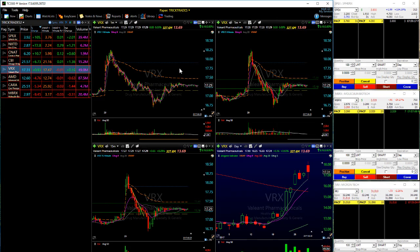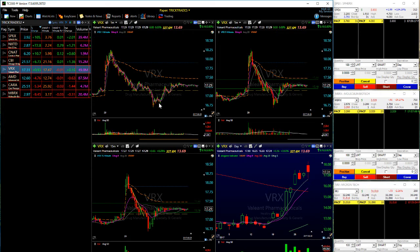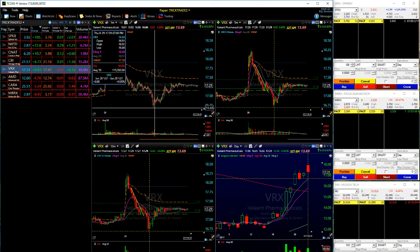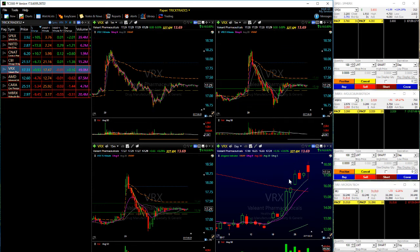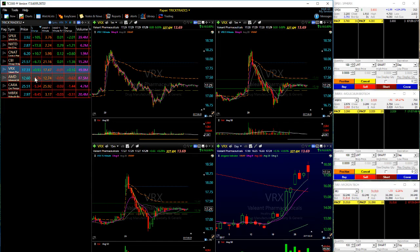I don't think I'll be watching short on it, so I'm hoping to possibly catch a dip into maybe this area. Pre-market would be nice to go long into, and I won't be risking too much because if it breaks this area, there's a lot of support here on the daily. So if that breaks, it's most likely going to go down to about the 16 area, potentially fill this gap. But I am watching long on this.